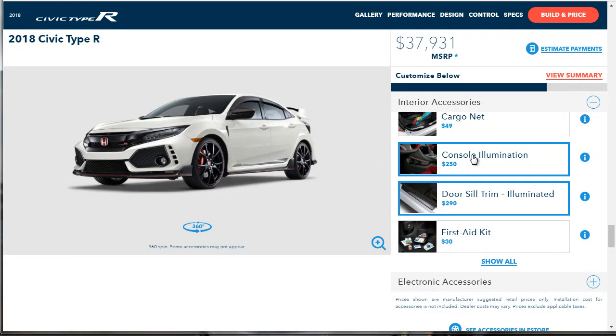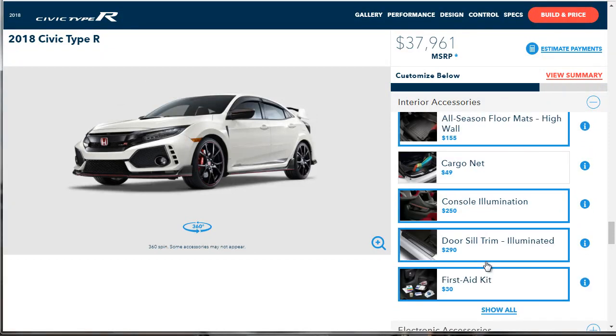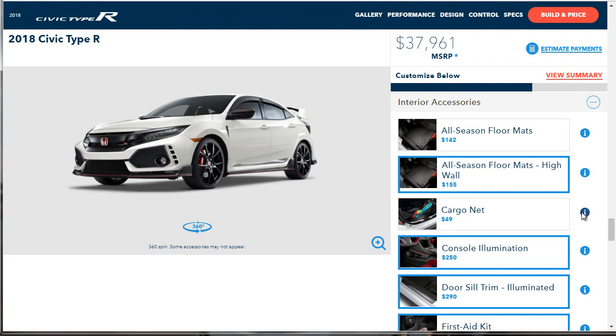First aid kit, I'm going to get it. Normally I would skip over a first aid kit, but because the car is special, I kind of want everything that it offers. Let's take a look at the cargo on that too.